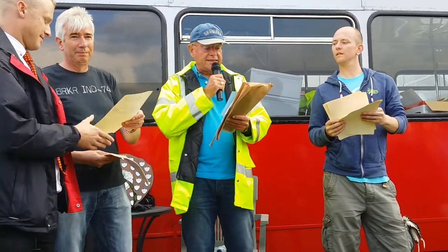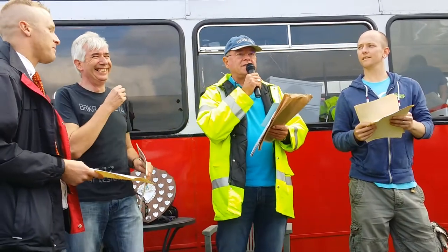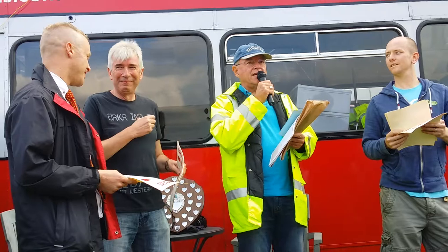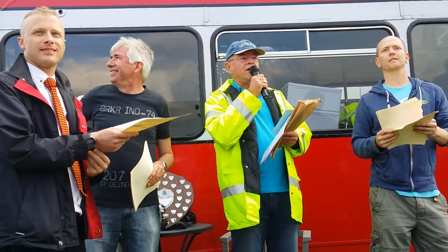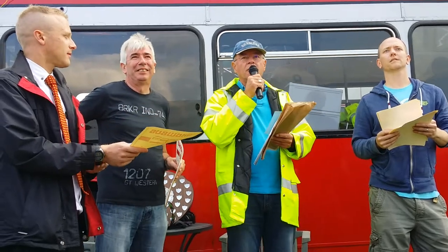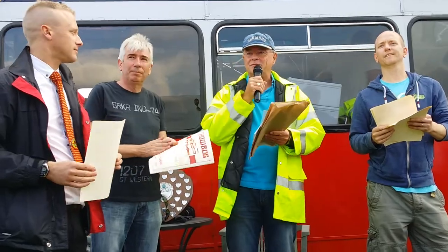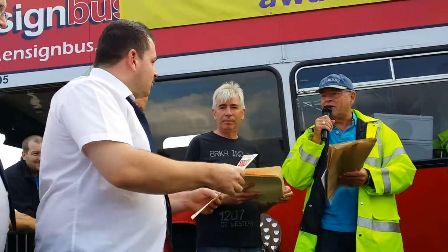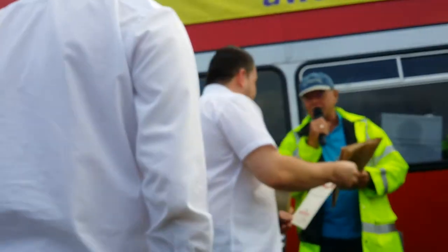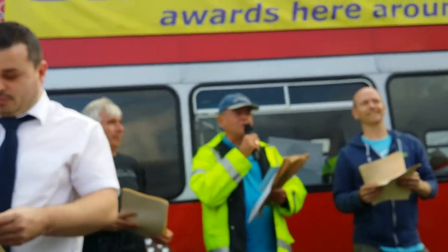The best Alexander Dennis bus here today is entry number 17. Entry number 17 is Mr. Khan here from Red Line, Red Rose, and Red Eagle. Oh, right. Number 17 was the Red Line one, was it? Red Eagle. It's the Red Eagle in their new livery. Yes. Excellent. Right. Congratulations. Obviously a good paycheck.